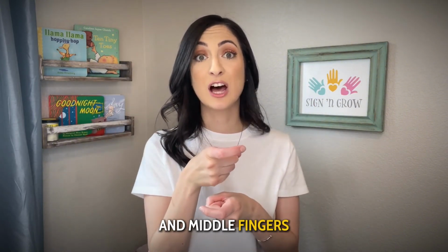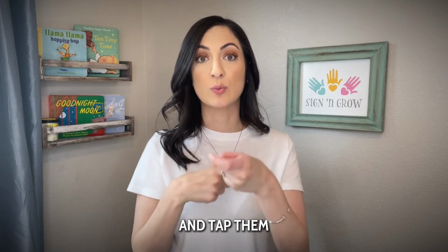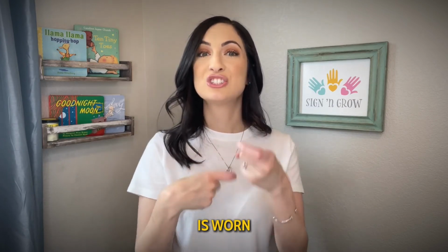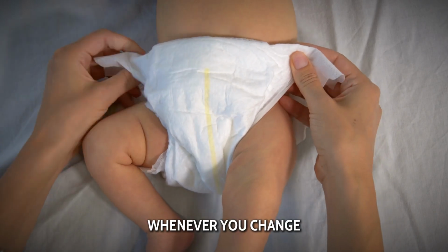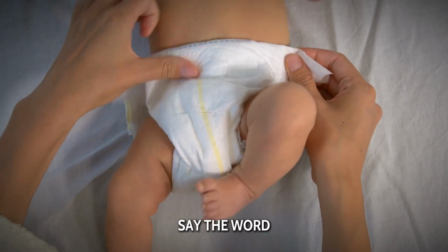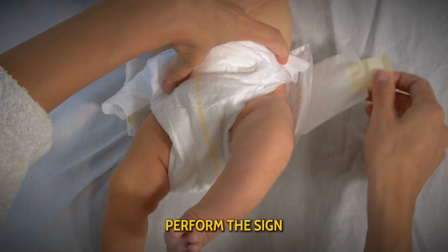Use your index and middle fingers from both hands and tap them together near your hips. It's like showing where the diaper is worn. Make sure to perform this sign where your baby can easily see it. Start using this sign whenever you change your baby's diaper. Say the word diaper as you perform the sign.